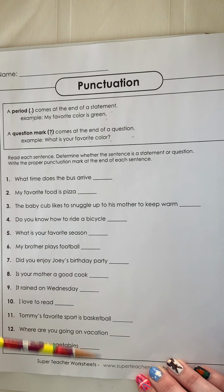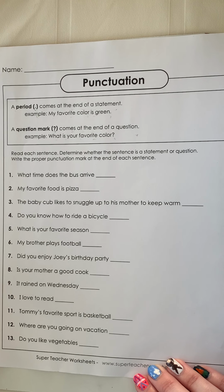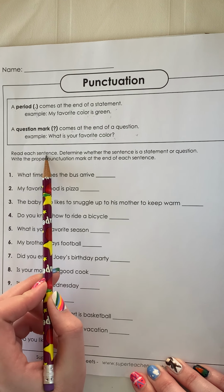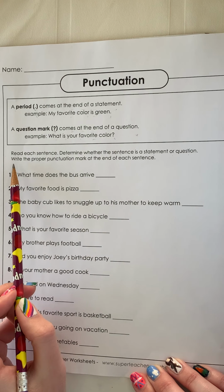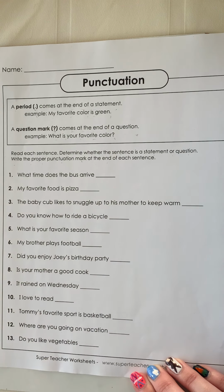Before I dive into reading the statements and determining what I think they need, I need to make sure to read the directions. This is always something that learners should do, read the directions before they get started. Read each sentence. Determine whether the sentence is a statement or a question. Write the proper punctuation mark at the end of the sentence.